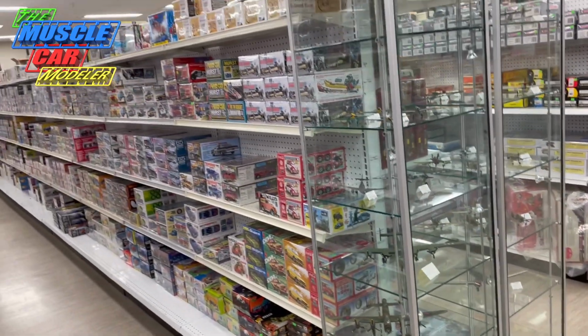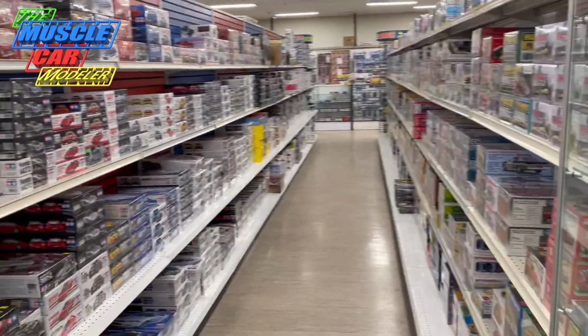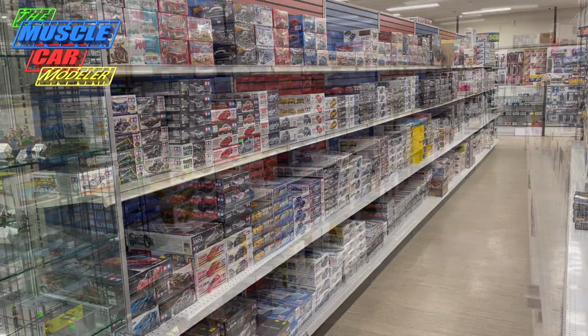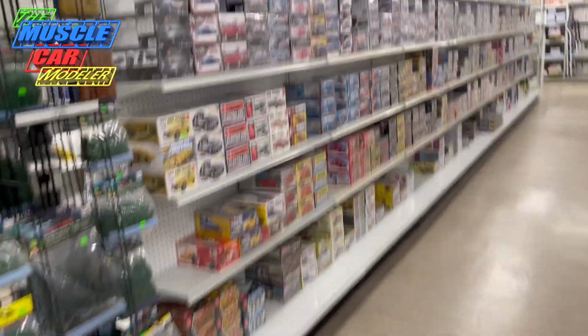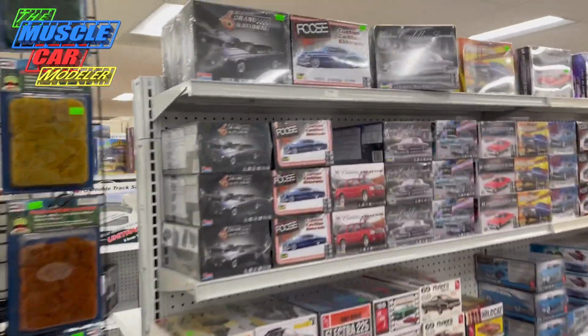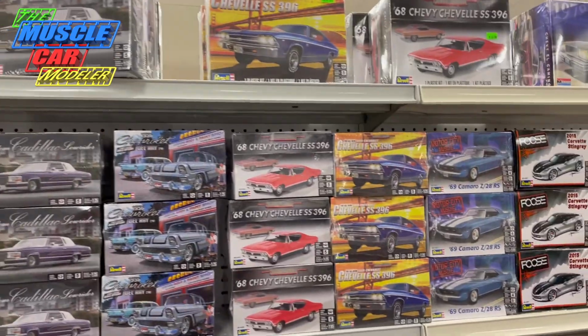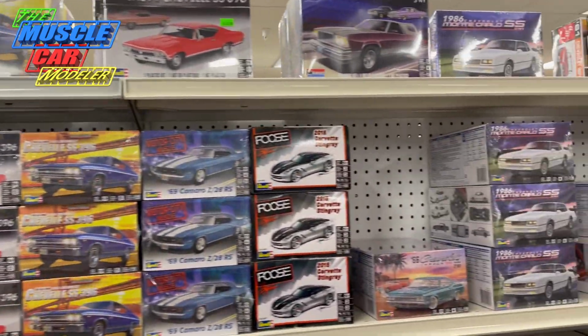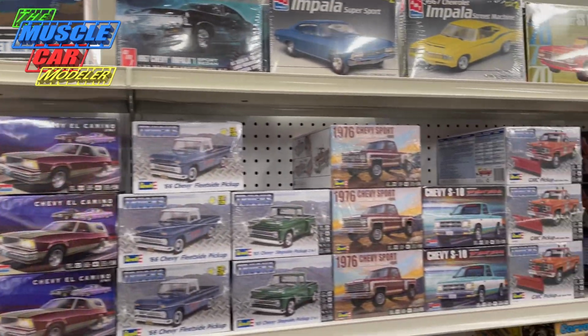I remember them having them at the old store. Just a quick look around here. Here's the car aisle. And we'll get a closer look at that in a second, but wow. Alright, let's take a closer look at this aisle here. Got some Grand National GNX kits. Foose Cadillac, a couple of Cadillacs here. The Del Rey, 68 and 69 Chevelles. The Nova Copo Nova, or actually that's the Yanko.